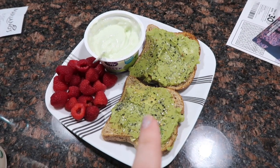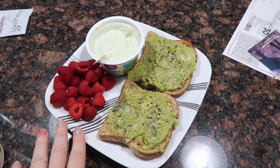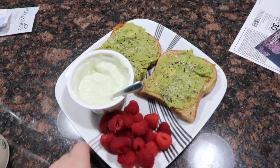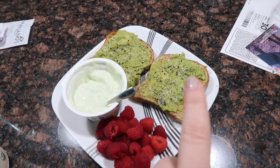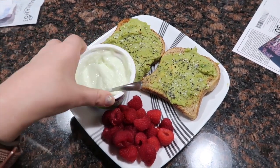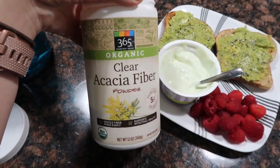And I topped it with the holy guacamole avocado, which I count as 0. You guys know that, but it is actually 3 points plus or smart points. So I think this whole meal is actually the same in smart points and points plus, except for one thing. So we've got 3 for avocado if you're tracking, 0 if you are not tracking avocado like me. So the bread, the avocado toast is 4 points. And then I have the Light and Fit Greek key lime, which is 2 points, with some raspberries. So that's 6 total. And then the only differentiator here would be the acacia fiber.